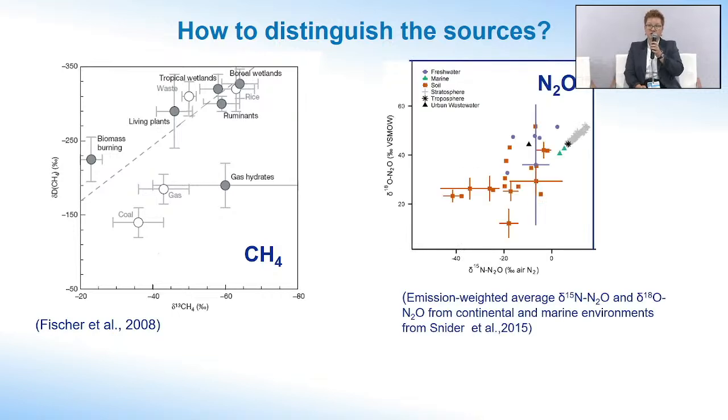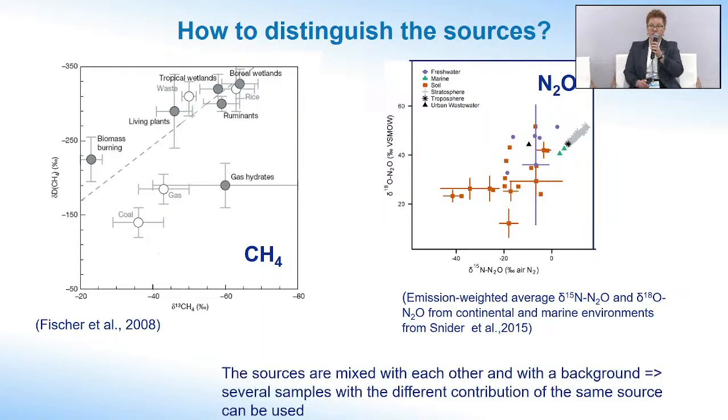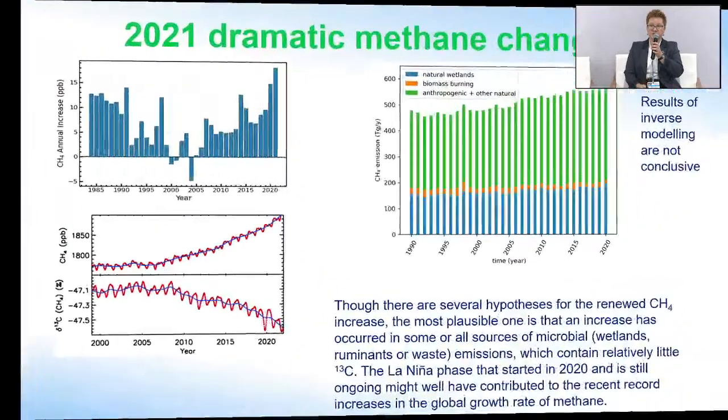And you can see here the changes in the isotopic composition of N2O, where you look at a different molecule, our nitrogen molecule and oxygen molecule, which also identifies different sources, sinks, and the transport processes.